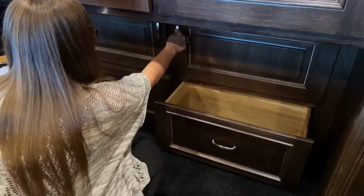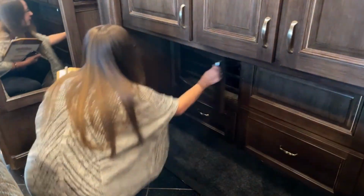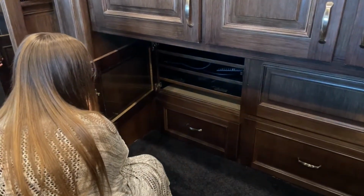And then this is so smart, since these are below this cabinet, they open very nicely. And there's also a plug in this center cabinet, which is really nice. And then another. And then here is all of your video control. So you've got all of your HDMI cords.